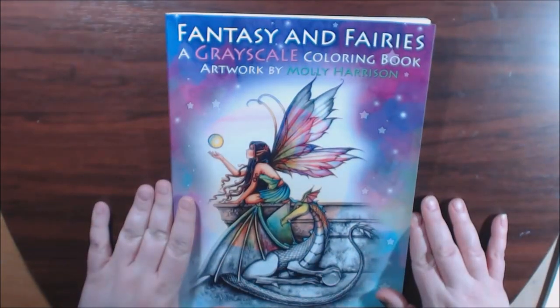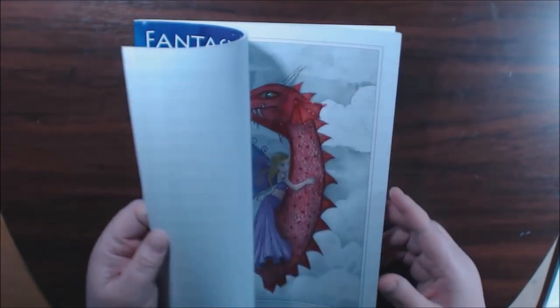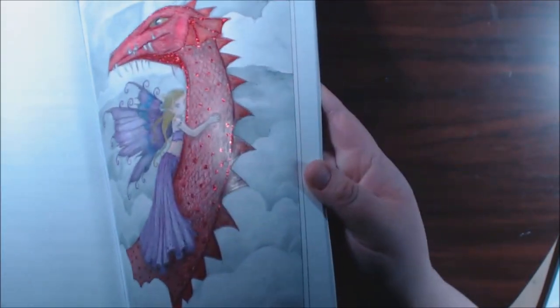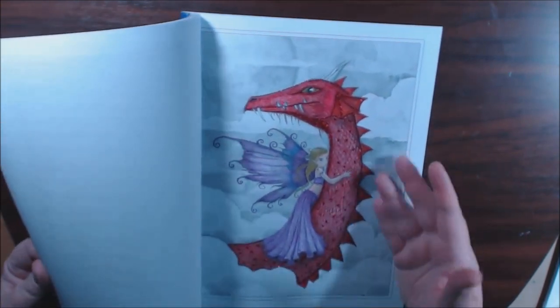This is one by Molly Harrison, Fantasy and Fairy, another grayscale. I really, really like grayscale. Some people hate it, but I love it. This is the one that I'm currently working on. I did a lot of stickles on the scale. I need to go back and do some more.